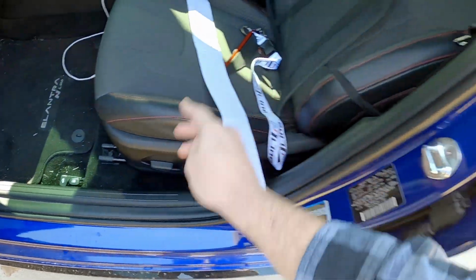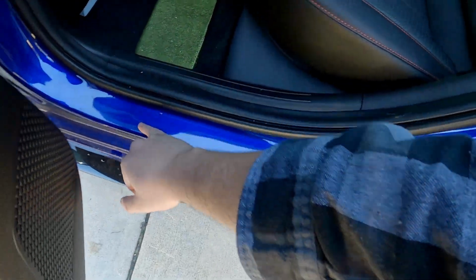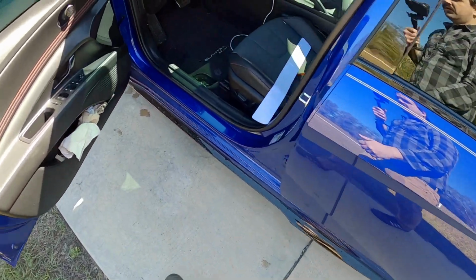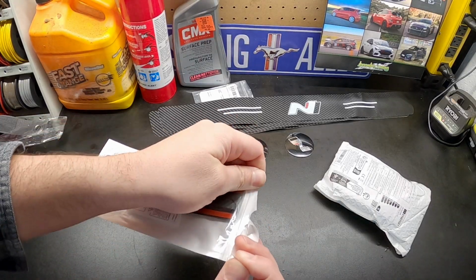And then it looks like I have ones for the backs too that are smaller. Yep. And they'll go right here, protect the paint on all 4 doors. So I think they'll work out. And then there's these. I'm not sure what to do with these.